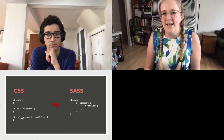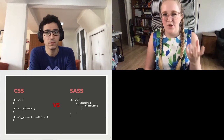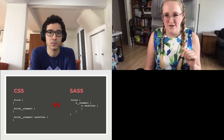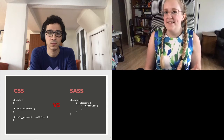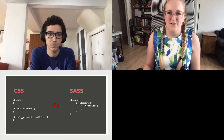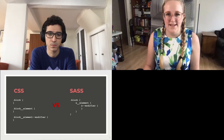With SASS, like I mentioned, you start out by targeting the root of the block class, in this case, block. And then when you want to target things inside of it, you have the ampersand character followed by your underscore underscore element. And then inside that, you can have the ampersand character again with your dash dash modifier. And again, we'll be doing some of this with our card divs and the classes that we added to those.